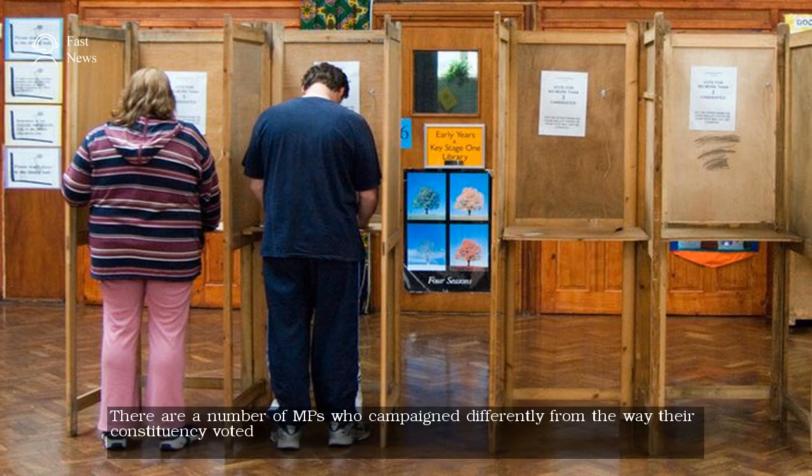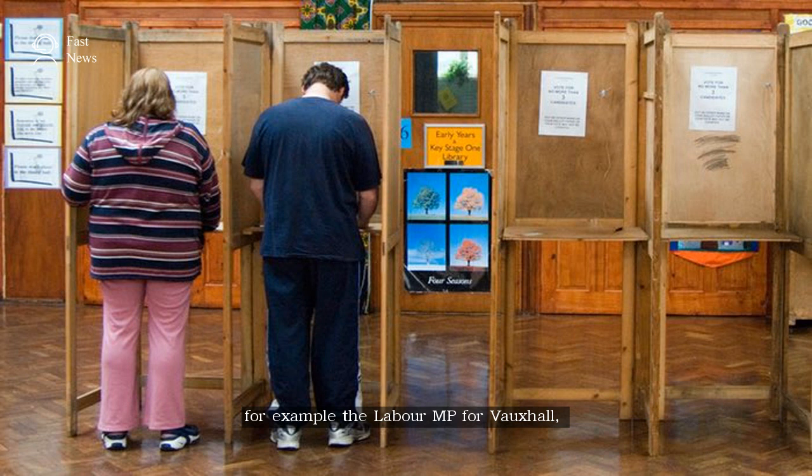There are a number of MPs who campaigned differently from the way their constituency voted. For example, the Labour MP for Vauxhall, Kate Hoey, who backed Brexit, while only 22% of her constituents voted to leave. And while nationally Labour campaigned for Remain, many traditionally Labour constituencies voted to leave the EU. How this plays out in the general election remains to be seen.